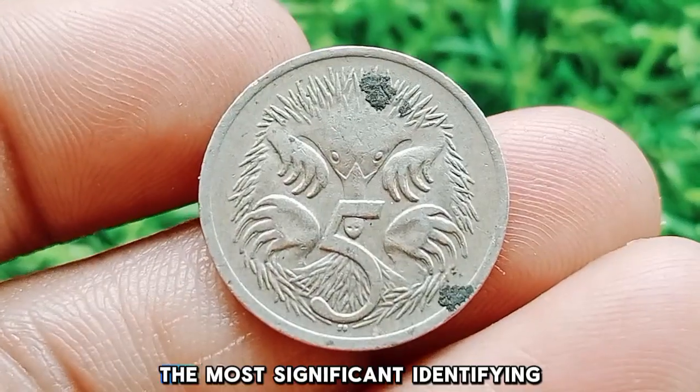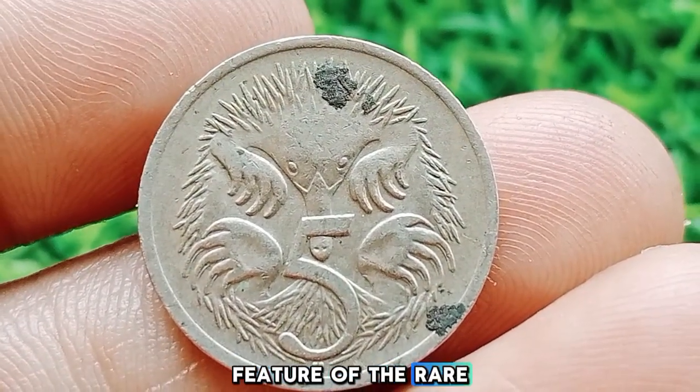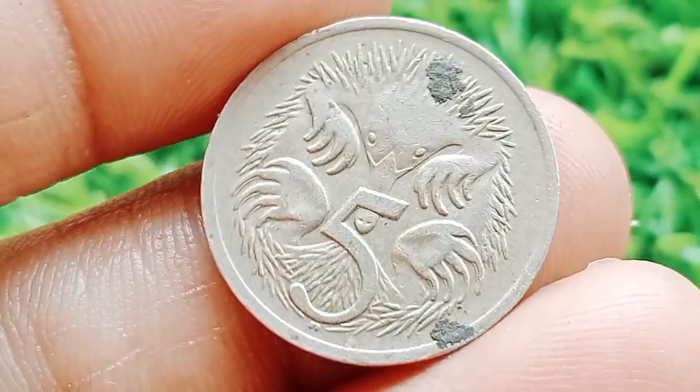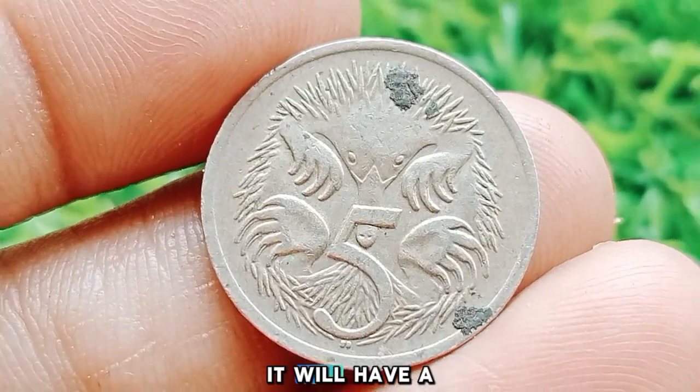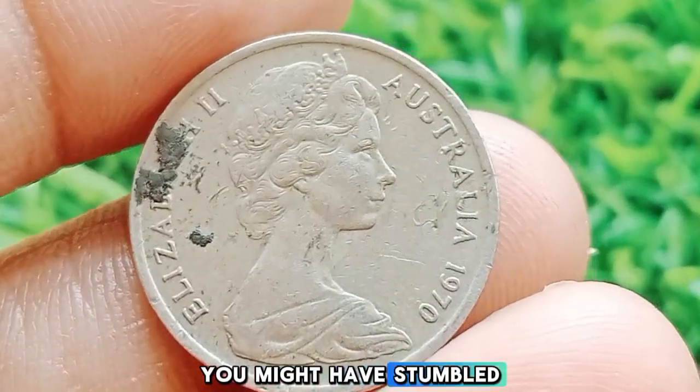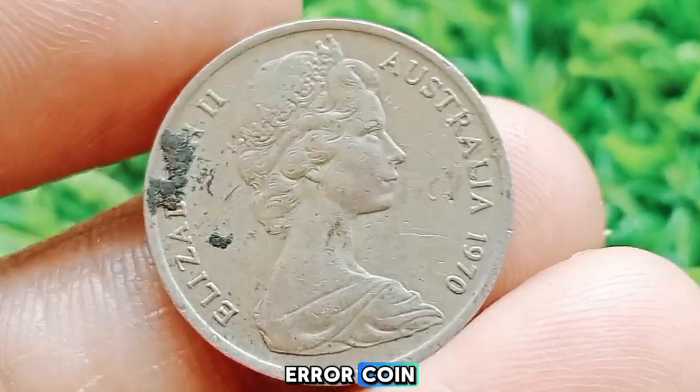No mint mark. The most significant identifying feature of the rare 1975 coin is the absence of the mint mark P. If the coin is a regular version, it will have a P just below the date. If this is missing, you might have stumbled upon a highly valuable error coin.